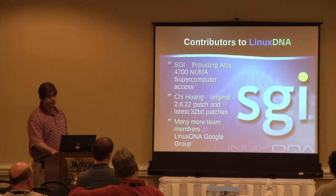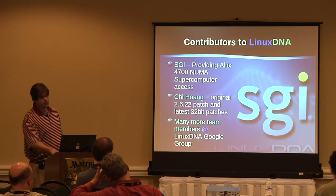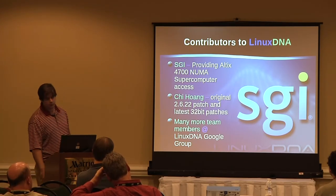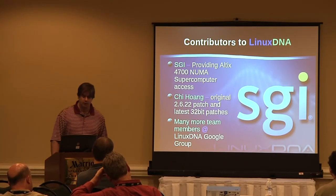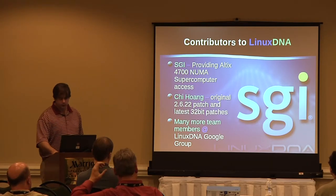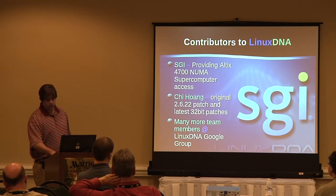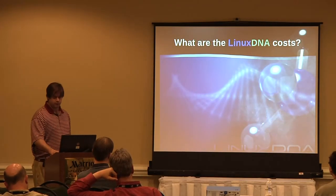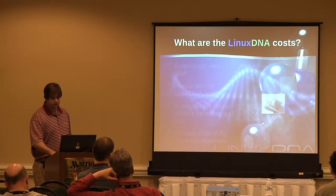And then there's SGI for everything they've done. They've done a lot of things with 32-bit patches. If you need 32-bit patches, they're the guys to talk to. And of course, there's a lot of other guys out there in the group that I gotta say hello and thank you to. And Red Hat also, for giving us the new RHEL 6 that we're starting to work on.